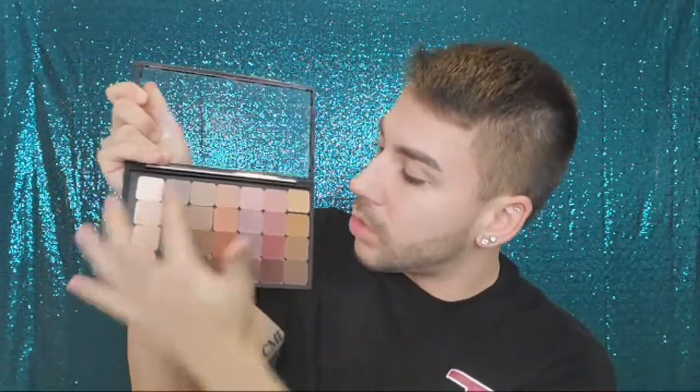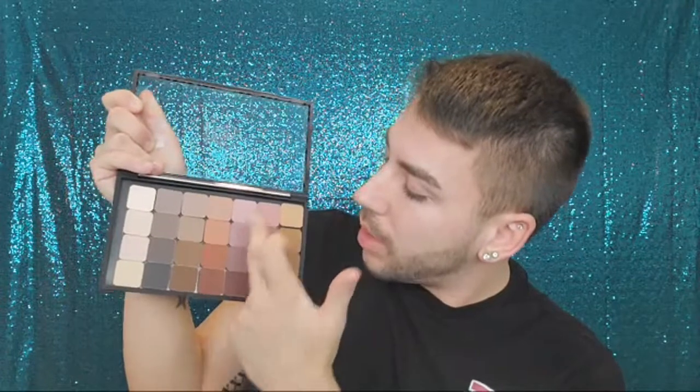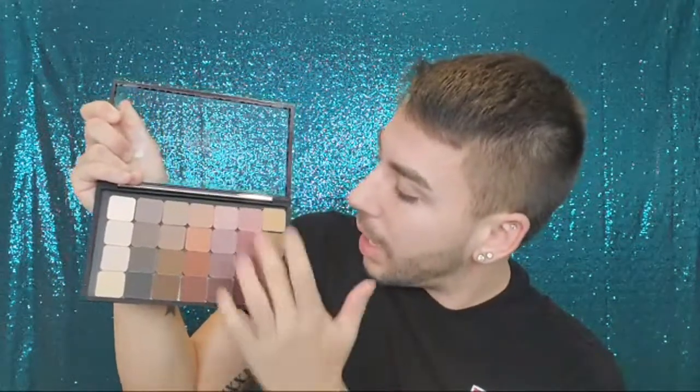So there's going to be plenty of options here at 10 a.m. Eastern Standard Time. But these are the neutral shadows. From left to right, obviously you have the lighter shadows, you have the dark browns and the black, more browns, you have the orange shades, the purple and the lilacs, some red tone ones, and you have some olive tones.